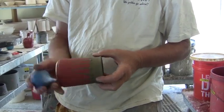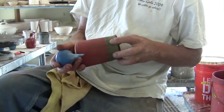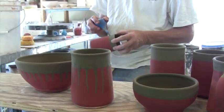Did you always have these little tubes? I've been using them for years. I mean, you can use anything to decorate with, brushes, sponges. There are great days where you find a new little technique and it just doesn't go away.